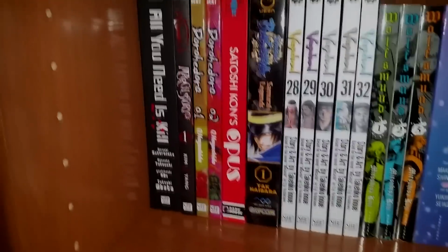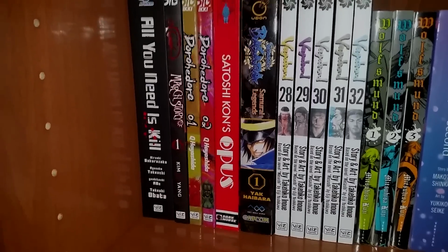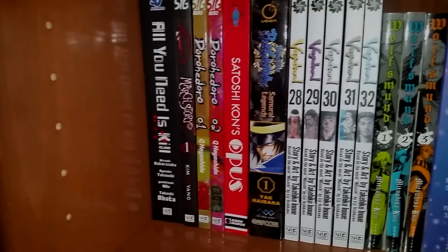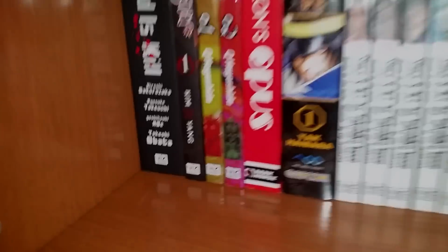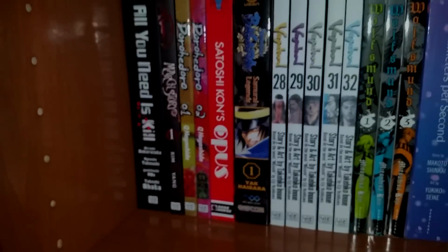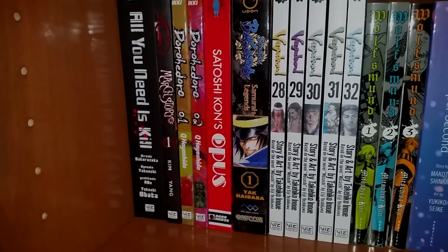Next we have All You Need Is Kill. This was actually a lot better than I thought it would be, and the art looked stunning, and when I actually went back to check, I wasn't too sure. It's done by Takeshi Obata, as you can see right there. He did a phenomenal job drawing this series. It looks fantastic. The story was great.